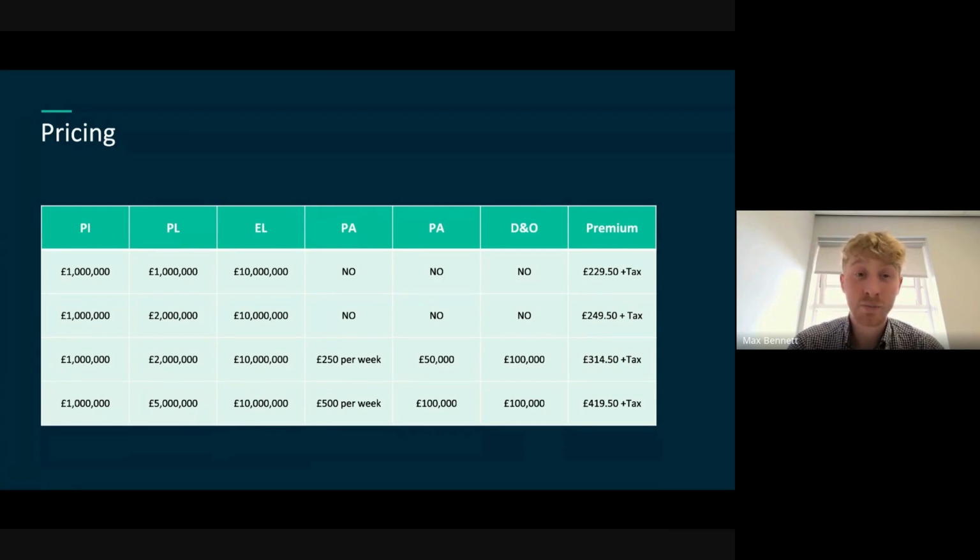Also, because it's claims made, it means that even though the insurance, if you buy it now, is for now, if you have work that occurred 3 years ago and an incident occurs from that same type of work, you're insured as long as you have that policy or run-off cover. That's called retroactive cover. So when you are looking for insurance, always look out for retroactive cover.